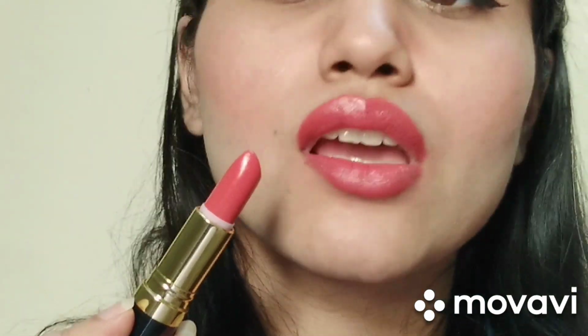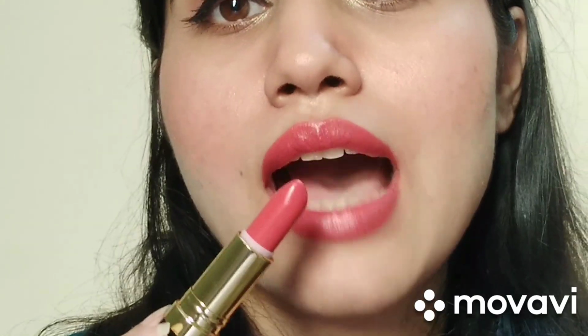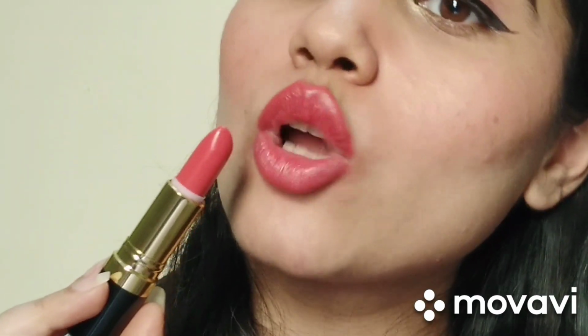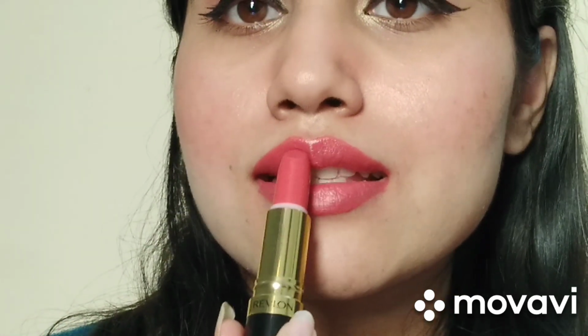Such a pretty shade and glides so smooth, soft. I just love the shade. Totally recommend this shade for college and office going girls. Go for this shade if you need something pinky nude shade. This is so good.